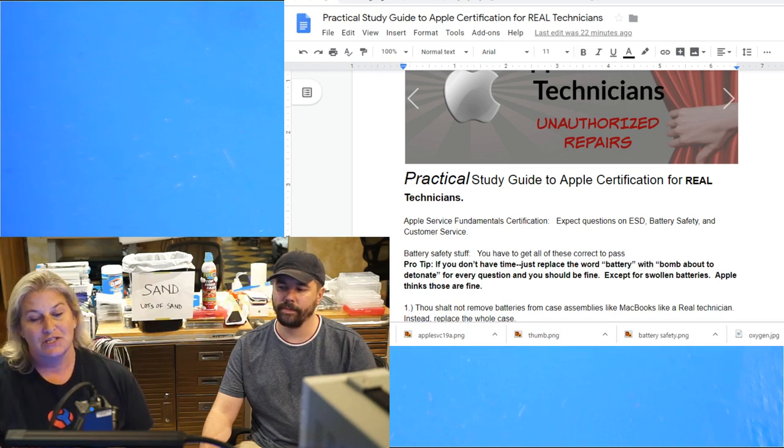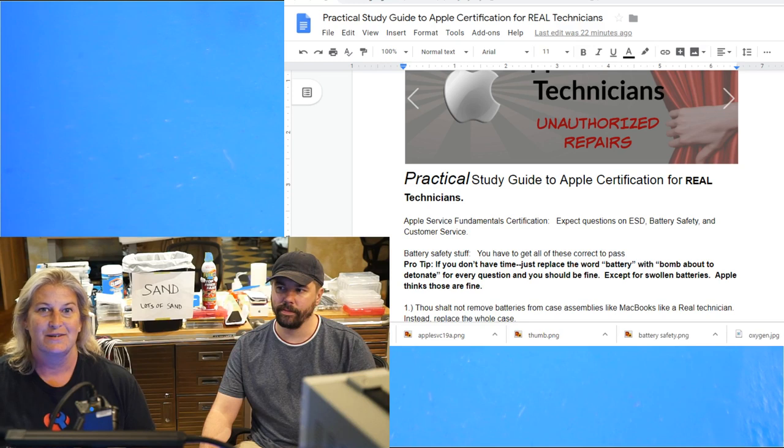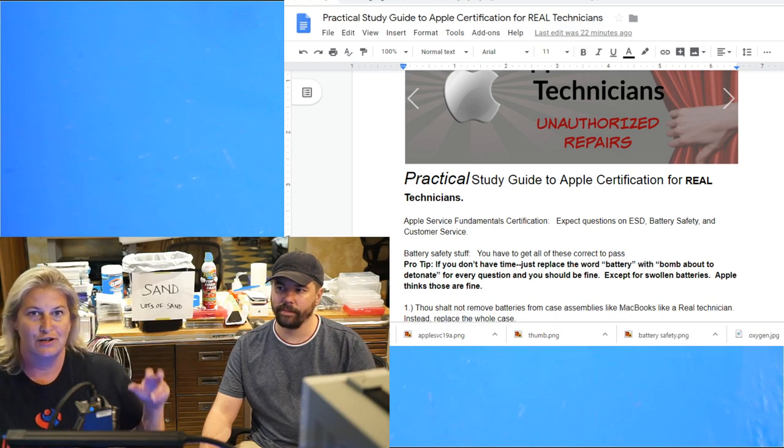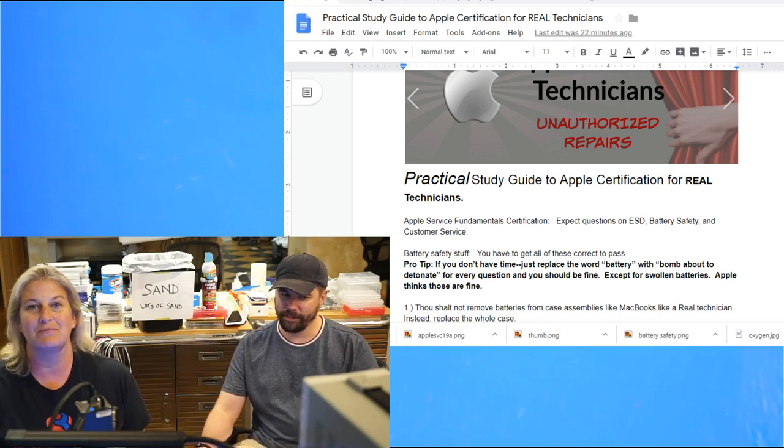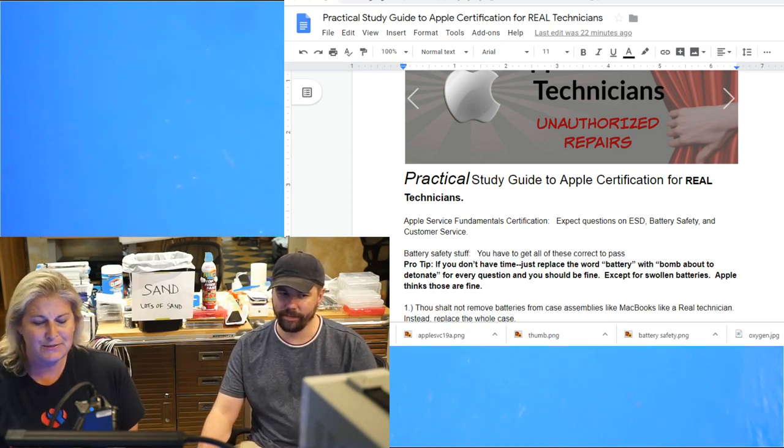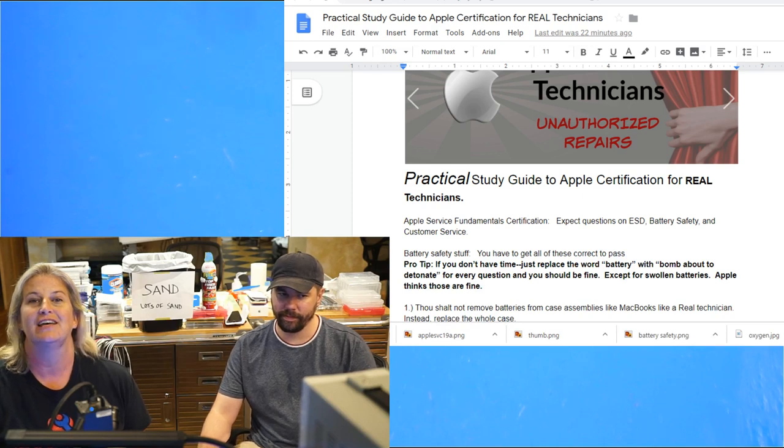So when you're taking those certifications, the thing that's really starting to get a lot of people is you have to pass all of the battery safety questions, or I think maybe 8 out of 10. Can't get those wrong. You can get other stuff wrong, but you've got to get these battery safety ones. So I don't think it's unsafe to use random batteries, but I do think we can have a little bit of fun as we look at what they think is safe.